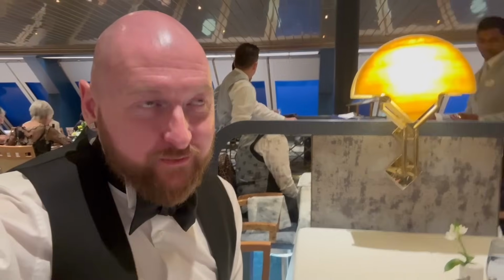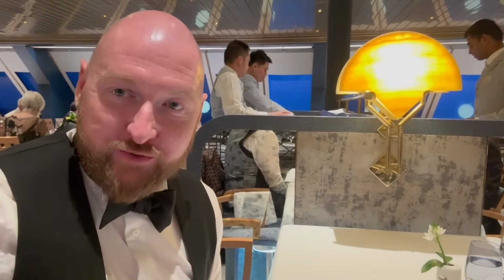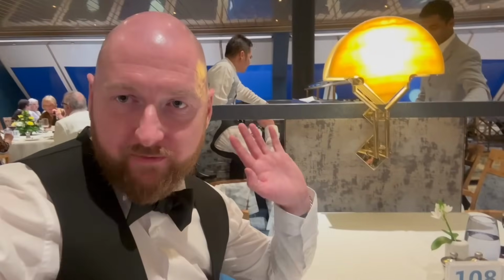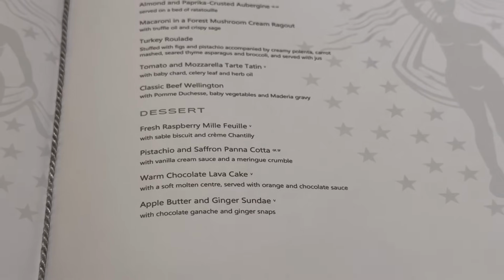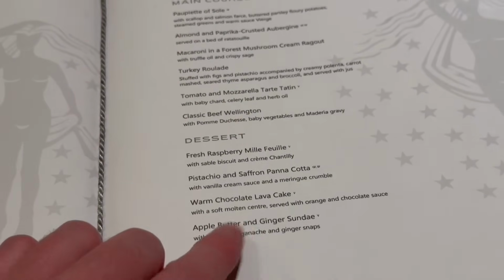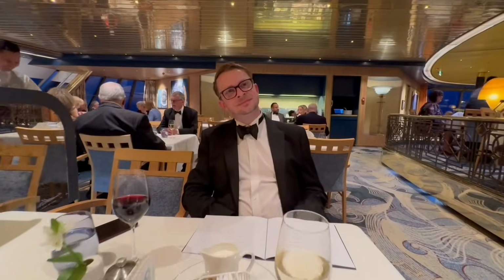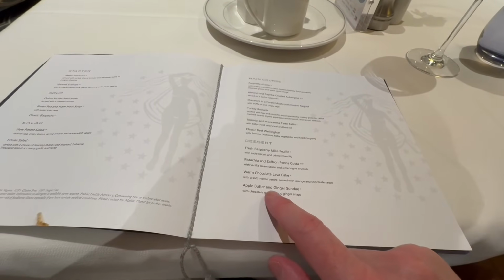So you know we said we came here for a light meal. Well, we've backtracked on that arrangement, because I had my seafood cocktail with a jacket potato, which was lovely. And now for dessert, I'm going to go for the apple butter and ginger sundae, because that sounds absolutely gorgeous. So what are you going to go for, Mr. Phillips? I'm going to go for the same, the apple butter and ginger sundae.